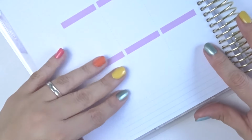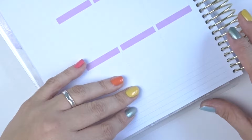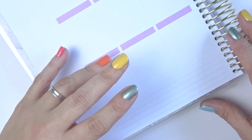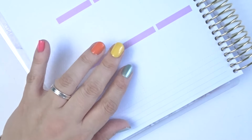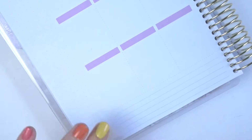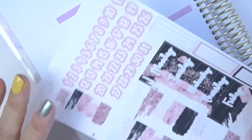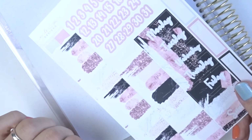Okay, so for any of you who are new here, I plan in a Recollections planner by Michaels. I think I paid like $15 when I got this one, maybe 18, I don't know. But it was something that I wanted, and I'm just not ready to pay the money for an Erin Condren, though this is my 4th week planning, so we may end up paying the money for an Erin Condren here soon. Just don't know yet.